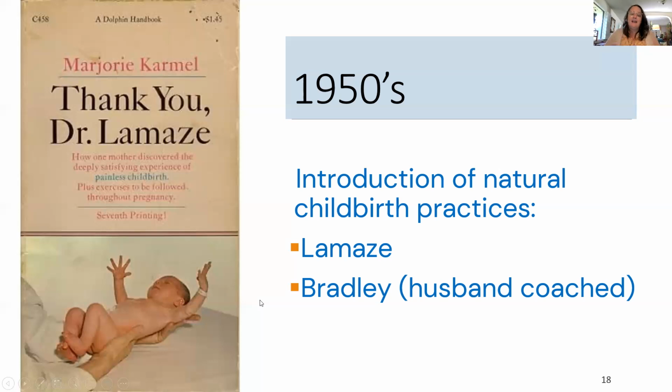And then that kind of evolved into a husband-coached childbirth, which was the Bradley method. And we started to see that in the 60s and 70s and 80s. And this is where husbands were invited into the birthing room, and not only just to observe, but to actually be part of the process, because after all, it's the birth of their child as well.